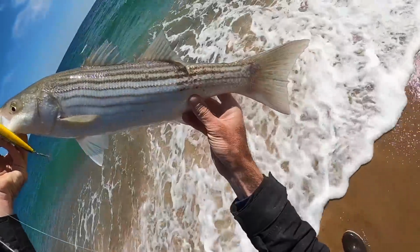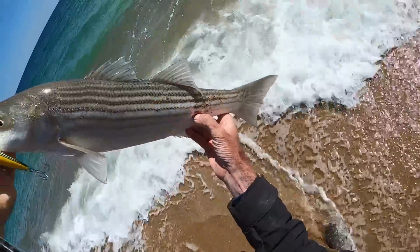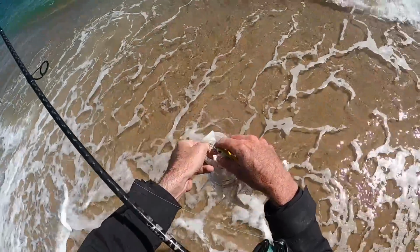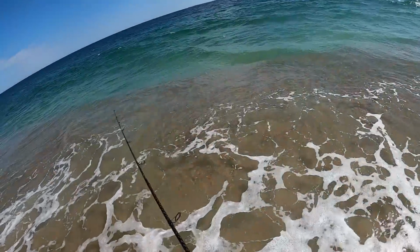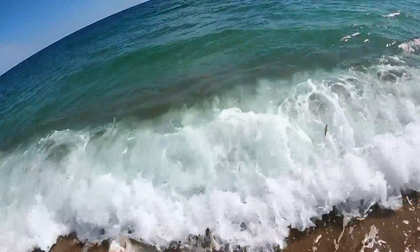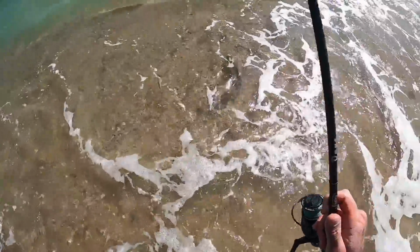Something got a hold of him. 4 teeth marks right there. Wonder what that was. Probably one of those big salmon up at Derby Dam. Yeah, probably one of those. Big old hoocho tried to eat that fish this winter.